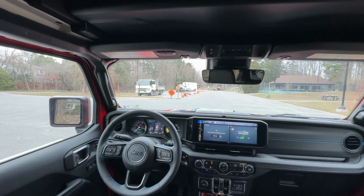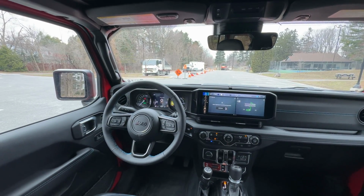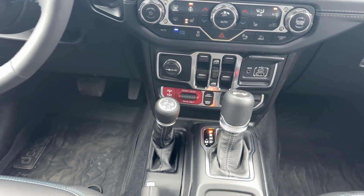So I love this steering wheel. I love that they continued the blue stitching on the interior. I've got it on the seats. I've actually got the Rubicon logo embroidered on the seats, which I absolutely find fantastic and I absolutely love. But here's the thing. There's not a lot here.